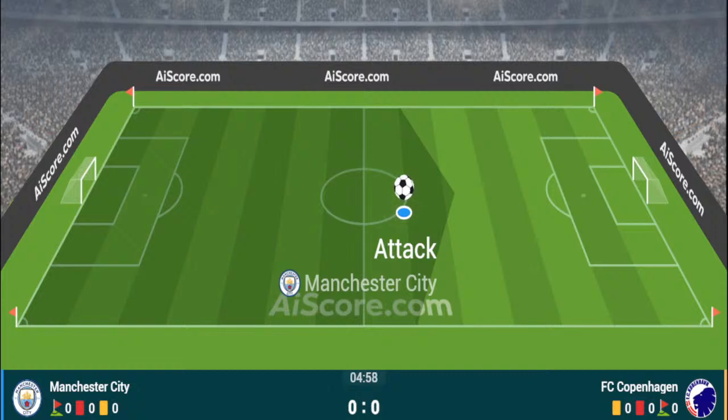Lewis inside now Copenhagen's half. It might run down, and it has just come up. Will be a corner, which is a bit of a surprise. McKenna, yep, it will be conceded. Down the right side, City moving forward. Not a lot of penetration.